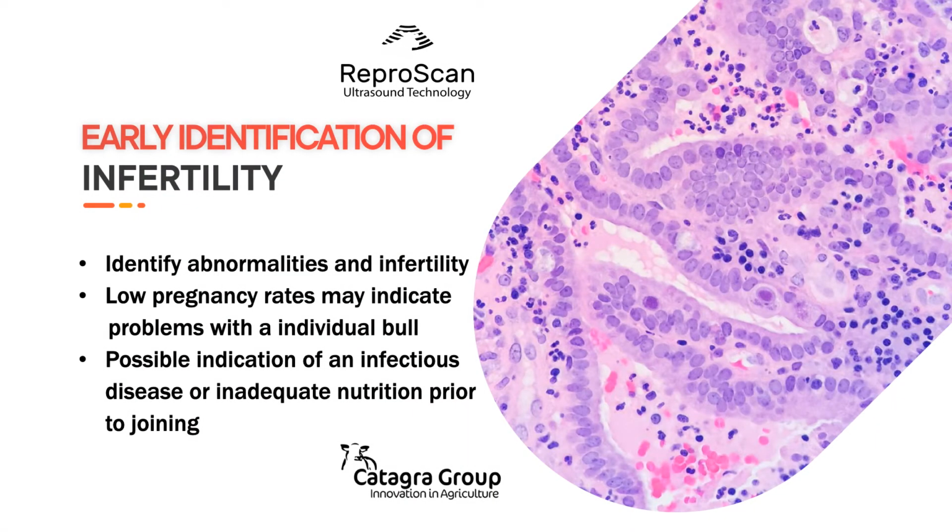Signs of disease and various abnormalities responsible for infertility can be identified, along with the occasional Freemartin heifer. Low pregnancy rates in a particular mob may indicate problems with an individual bull. Poor fertility throughout the whole herd may be caused by an infectious disease or perhaps inadequate nutrition prior to joining.